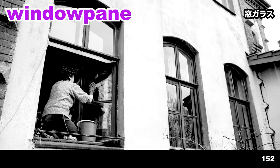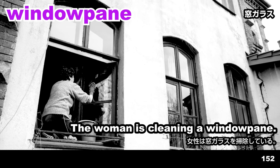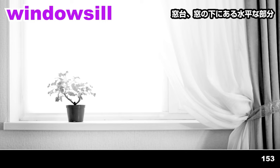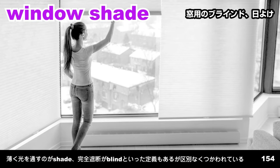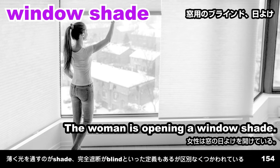Window pane. The woman is cleaning a window pane. Windowsill. A potted plant is on the windowsill. Window shade. The woman is opening a window shade.